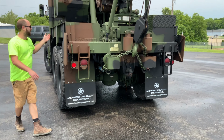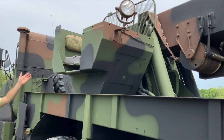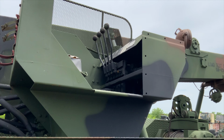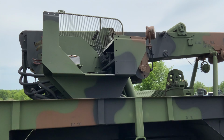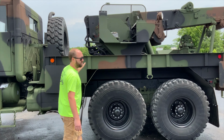Something important that I should have hit on is the operator control station, very utilitarian. You got 4 knobs there. You got your boom up, boom down, hoist up, hoist down. You've got your crowd, which is your in and out, and then you've got your boom swing left and boom swing right. This crane will swing almost all the way back into the cab on either side.